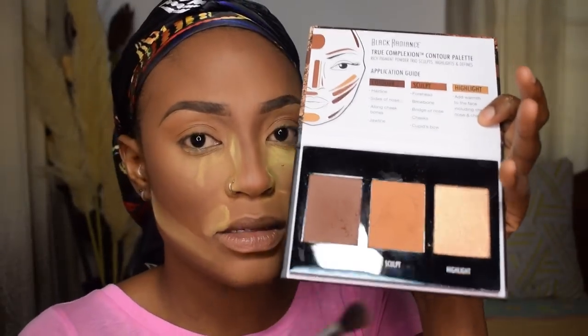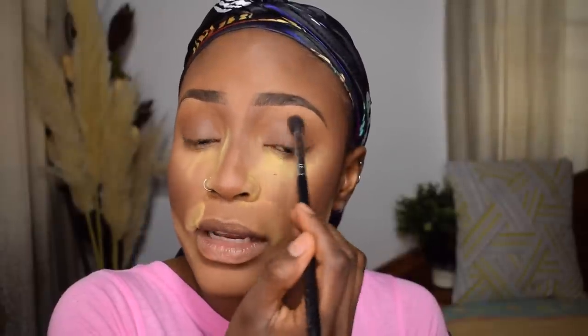And then I'm gonna go into the contour shade here, this dark one. I'm gonna put that onto my eyelid. Just going to stamp it all over my eyelid with the same brush. This brush is from Evita Joseph. It's the deluxe crease brush. So as you can see, I'm making a very simple brown smoky eye look for every day.